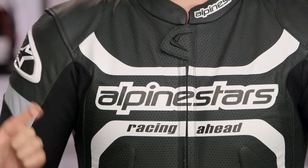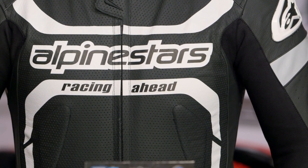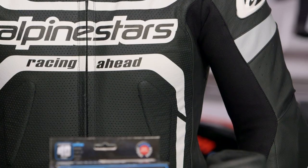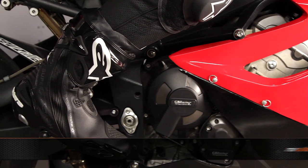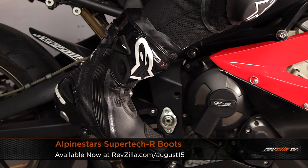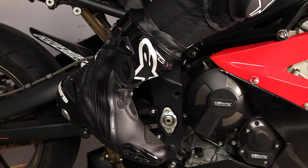Sport hump, a little bit more of a sport articulation. In my opinion, great for the weekend warrior track guy. But again, you get DFS, you get full Alpinestars armor, knee sliders, 1.2 to 1.4 mil grade cowhide, and a great perforation scheme. I'm also gonna call out the Super Tech R's are on sale, and they never go on sale. So save $50 to $60 on those. They're the pro model A-Stars boot.